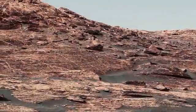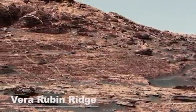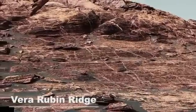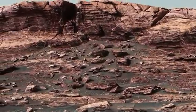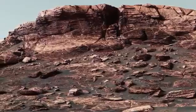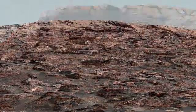The determined rover now heads towards its highest point yet, a ridge known as Vera Rubin Ridge. The repeated beds on the rocks indicate progressive accumulation of sediments that now make up the lower part of Mount Sharp, although from this distance it is not possible to know if they were formed by aqueous or wind-blown processes. Curiosity will have to get closer.